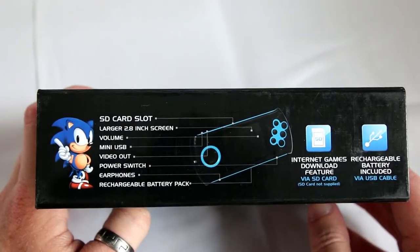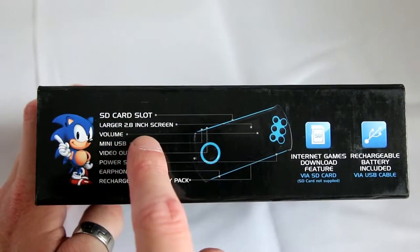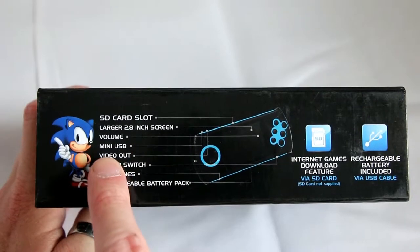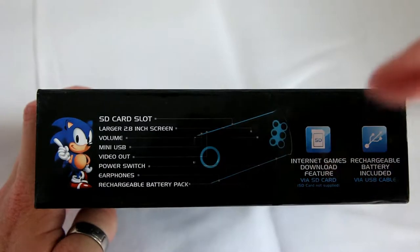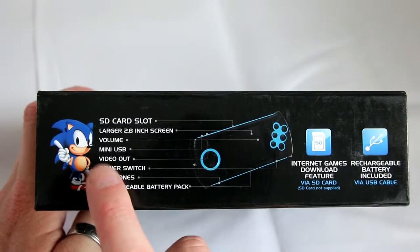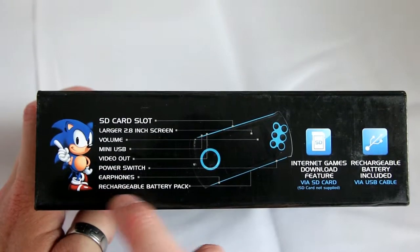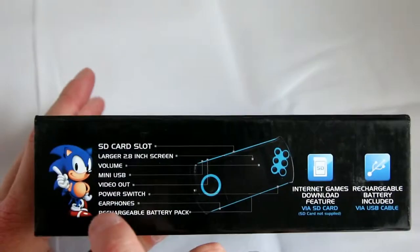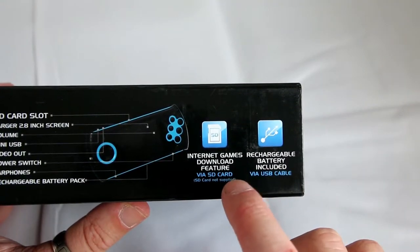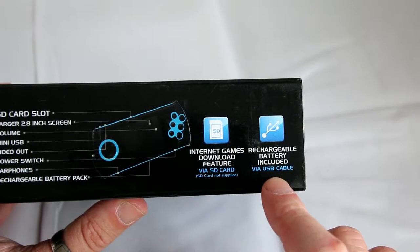On the back we have some of the features: the SD slot, larger 2.8-inch screen because this is the second volume, mini USB for charging because it has a rechargeable battery rather than the original one, which had you do 3 AAA batteries. Video out, power switch, earphones, and a rechargeable battery pack. Doesn't come with earphones, you have to provide your own, obviously. Internet game download feature via SD card and rechargeable battery via USB cable. And then that's just other languages on there.